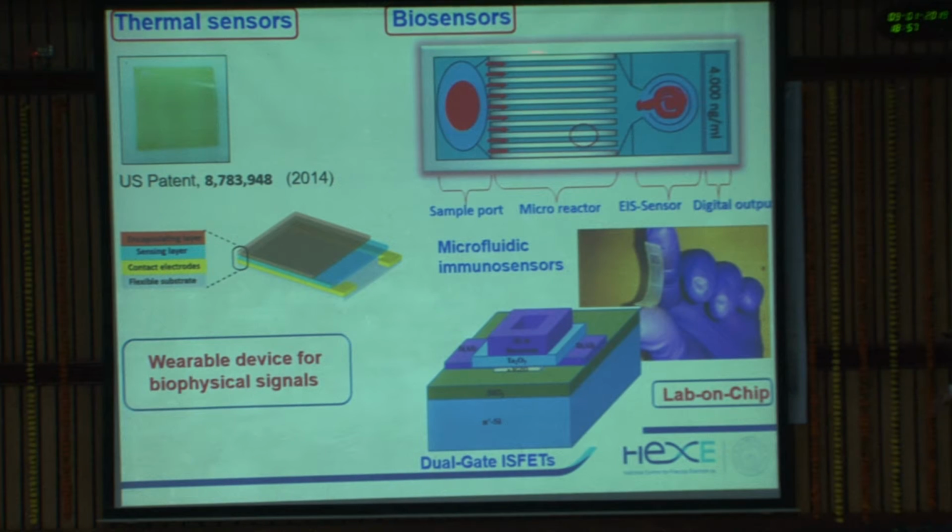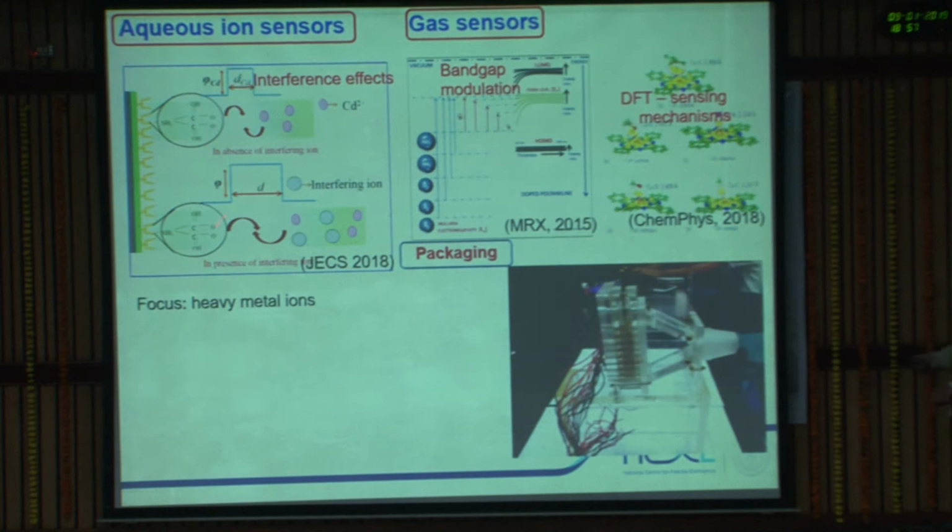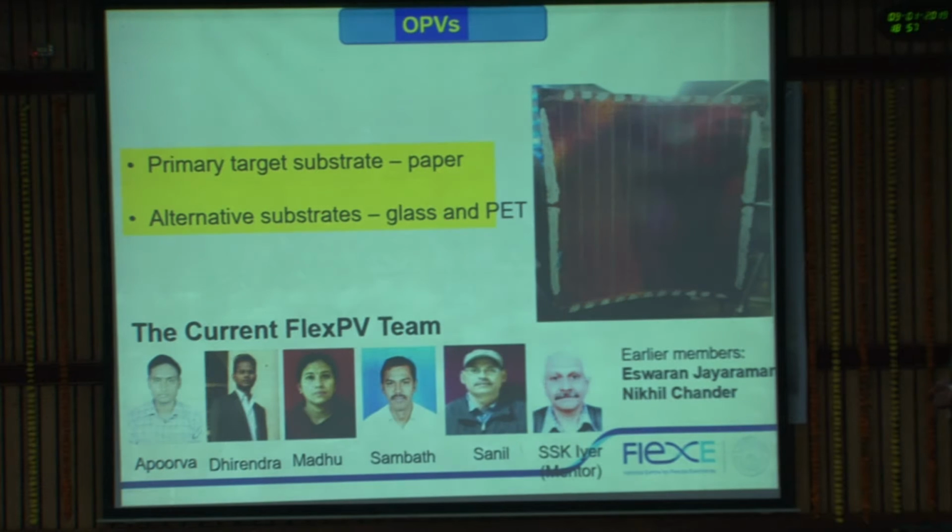We also have biosensors for different applications, and again, we have developed a dual gate ISFET technology. What I would like to share is that this dual gate ISFET technology is the first in the country, and it has been developed in our center. Again, aqueous metal ion sensors and gas sensors for different applications, and we are again working with different companies on these applications.